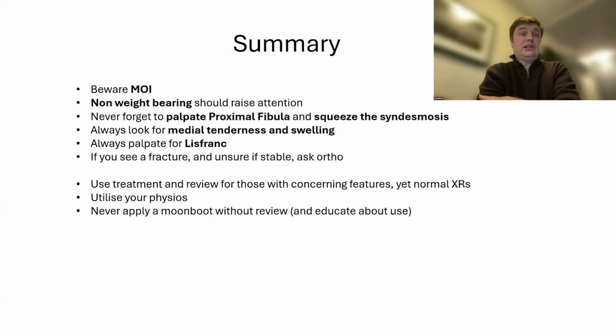So to summarize on the next slide, I think if you're aware of the mechanism of injury, let that be the first beacon of concern. Be aware of the patient's non-weight bearing. Never forget to palpate the proximal fibula and squeeze the distal tib-fib syndesmosis looking for pain. Always look for medial tenderness and swelling. And then remember to palpate the Lisfranc.